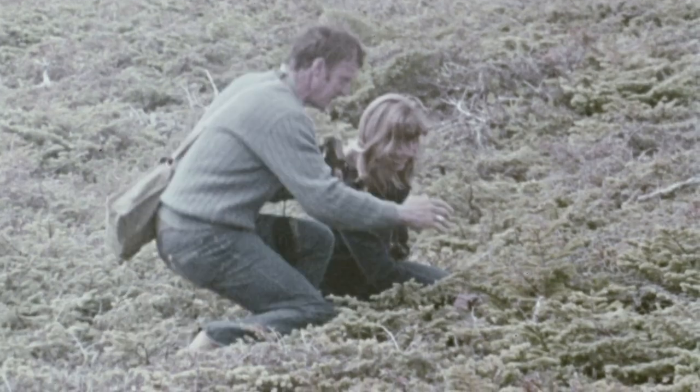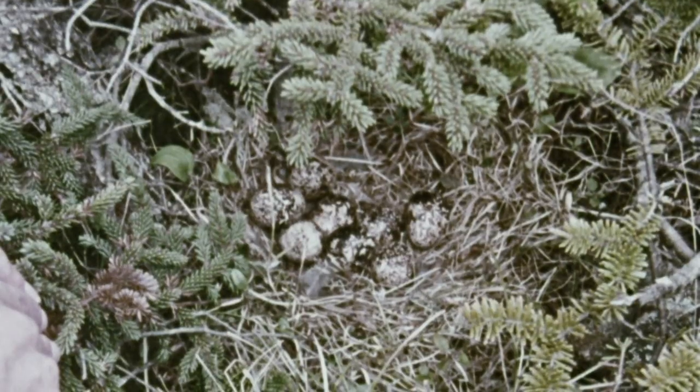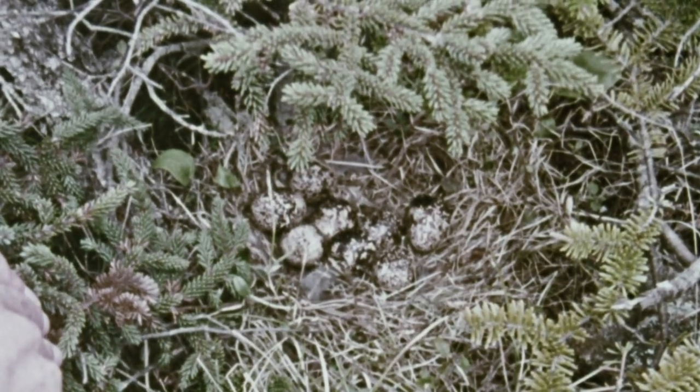There's a fairly good population on the island. This is really an Arctic bird, but the Labrador Current has made ideal tundra conditions for it here on Newfoundland.